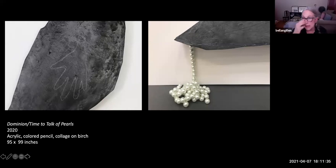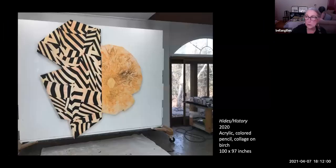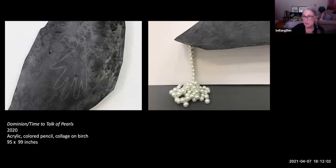When it's displayed, these are all for a big show that's coming up for me at the McDonough Museum in Youngstown, Ohio. There are 20-foot high walls that are just gorgeous, and these are meant for those 20-foot walls. So it will be up higher, and I'm going to go forward. The pearls will hang down, and I think they'll be in an even bigger puddle underneath it.